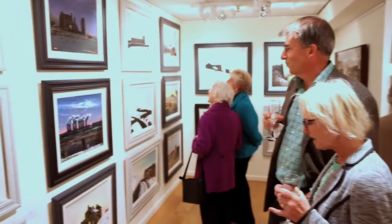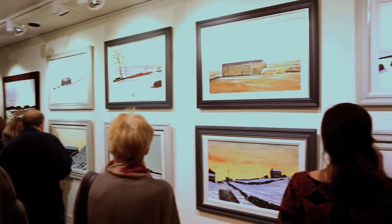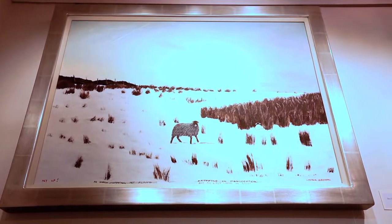It's great to see all of Peter Brook's paintings in one place for the first time for me. Lots of people have come, attending the gallery opening. I've always liked the isolation in his paintings. They feel so rural, and it makes you want to go and experience the landscape.